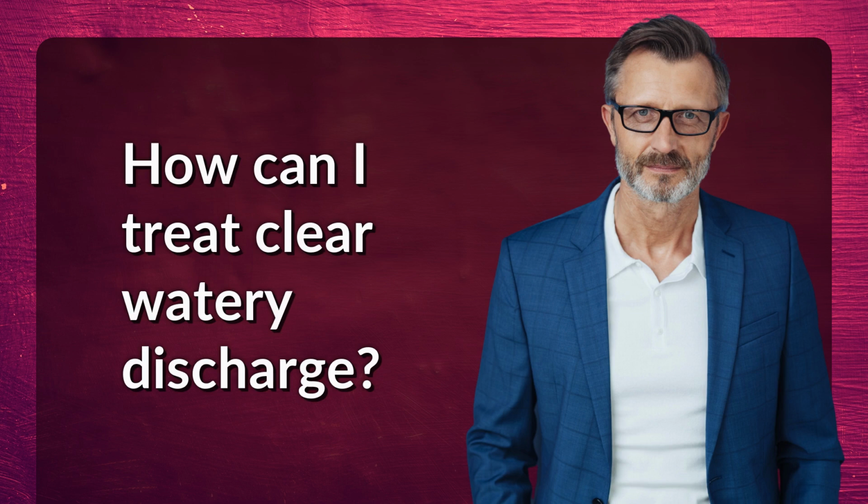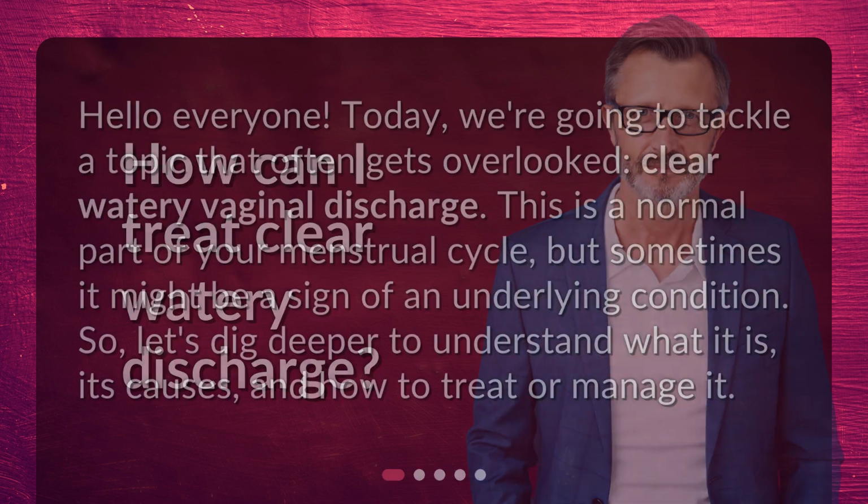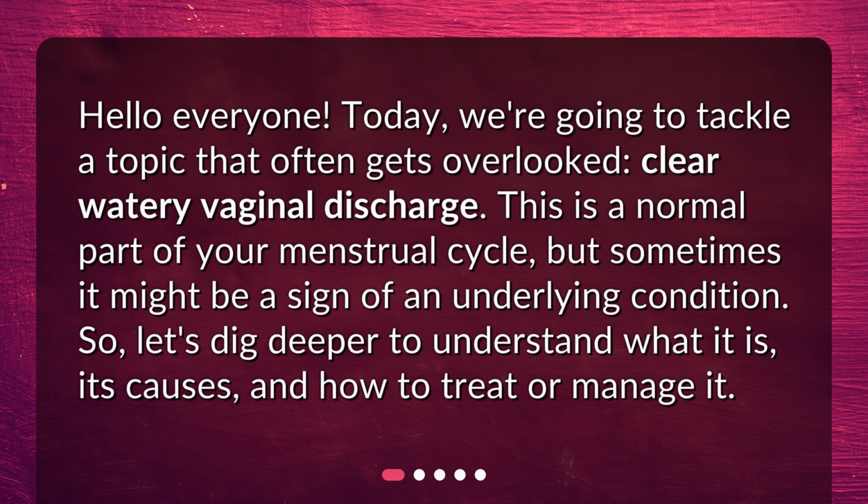How can I treat clear watery discharge? Hello everyone. Today, we're going to tackle a topic that often gets overlooked, clear watery vaginal discharge. This is a normal part of your menstrual cycle, but sometimes it might be a sign of an underlying condition. So, let's dig deeper to understand what it is, its causes, and how to treat or manage it.